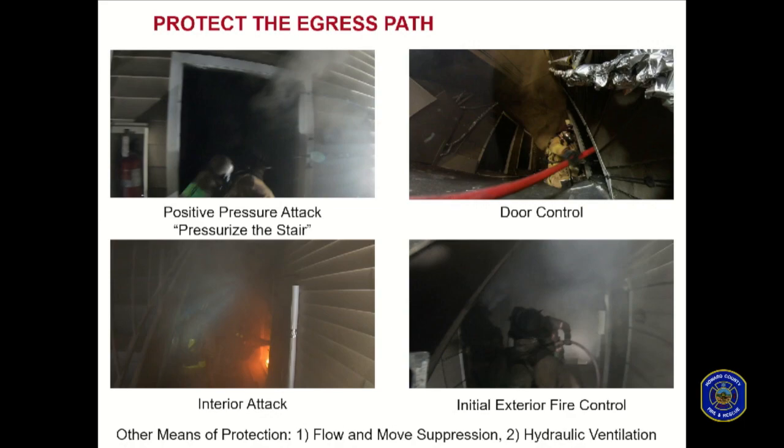The fan got placed at the breezeway door. At the same time the engine goes in, the fan gets turned on. They're trying to pressurize that and keep all the nasty stuff in the fire apartment. That's one way to be able to protect the egress.